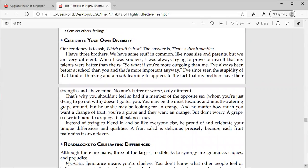Our tendency is to ask which fruit is best. The answer is that's a dumb question. I have 3 brothers. We have some stuff in common, like nose size and parents, but we're very different. When I was younger, I was always trying to prove to myself that my talents were better than theirs. So, what if you're more outgoing than me? I've always been better at school than you, and that's more important anyways.